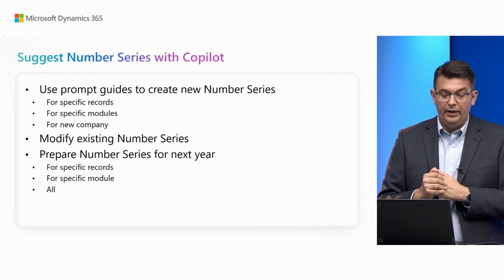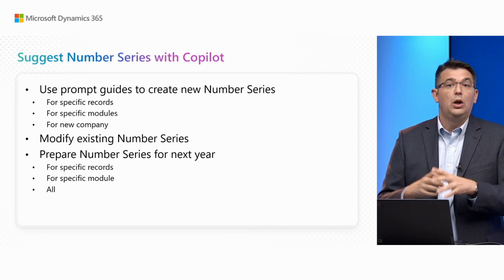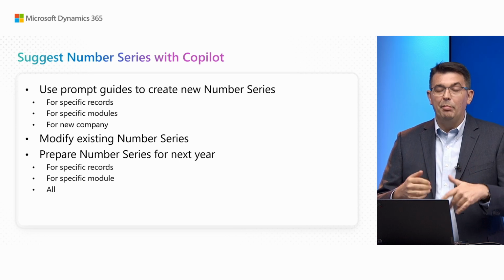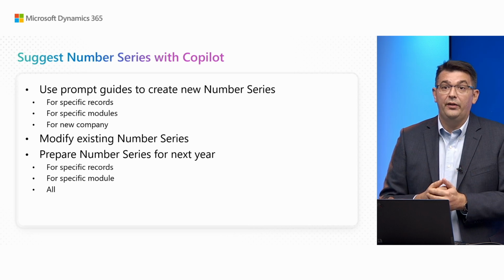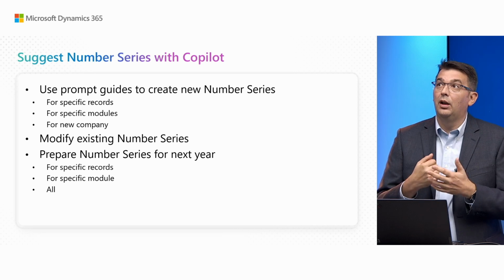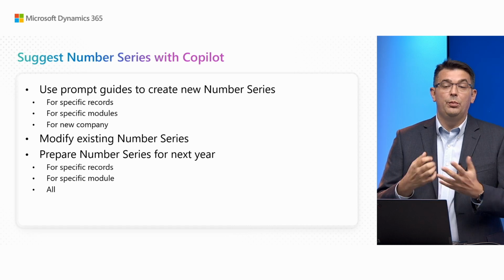All right, so what you saw in this great demo is that you can use Copilot to help you with number series. It can generate them or modify existing ones for a specific record, for a specific module, or for an entire company. And what's more about it, it can actually help you maintain those number series easily with a simple prompt, and using the prompt guides that show up in the prompt dialog, it'll make a lot of consultants and a lot of admins' lives way much easier by removing that chore that they needed to do on a periodic basis.